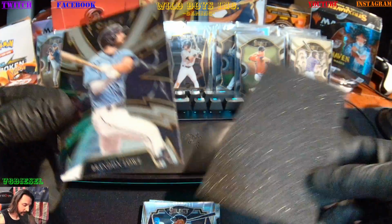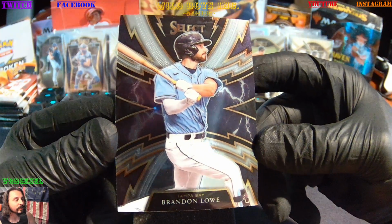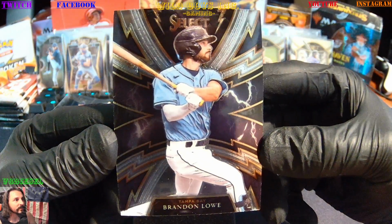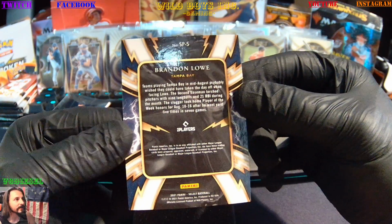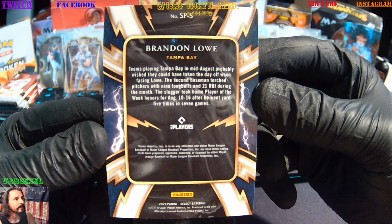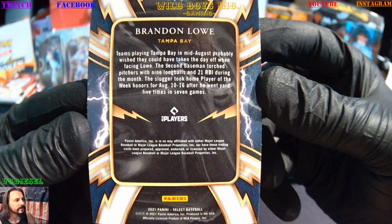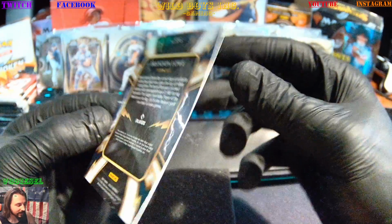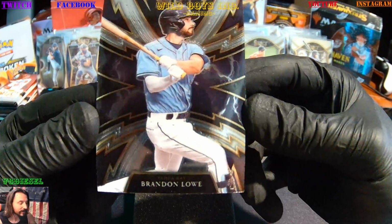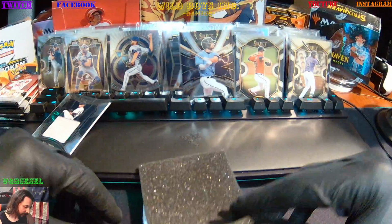And we'll start it off with Brandon Lowe, Tampa Bay. And that's a crazy lightning card. I don't know what this is called here, but it's sweet as hell. We'll see on the back. Let's see. Doesn't say. I don't even have a clue, but crazy lightning on the special. Maybe Star Power or something like that. Sick. All right, another good hit. Here we go. We're getting closer here.